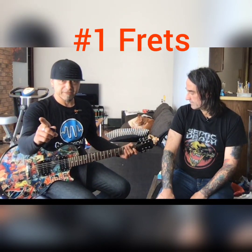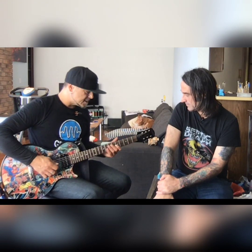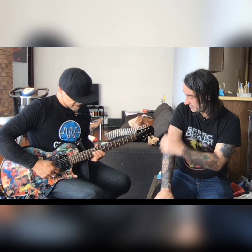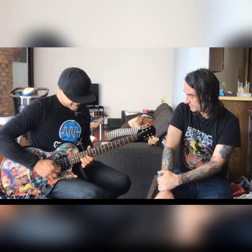Number one is your frets. Frets are the most important thing on a guitar. I don't care who has to say what. The frets, that is what makes your tone. Unless you're fretless. Come on, fretted instruments here. If those aren't milled correctly, you will get dead notes. I have not worked on this one, so I'm sure there's some stuff.